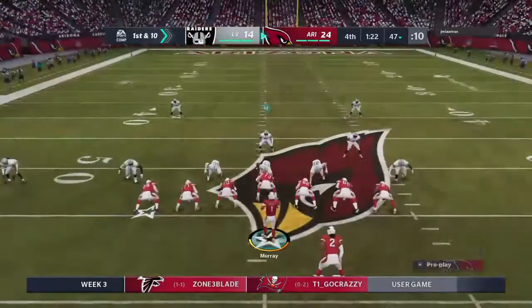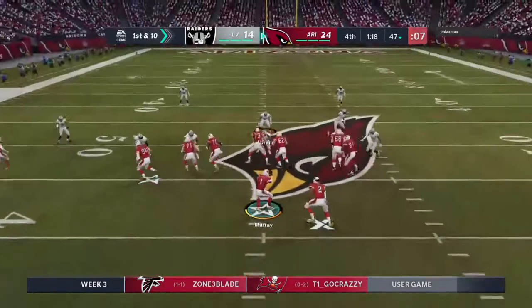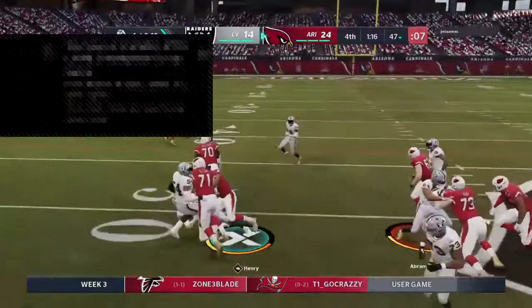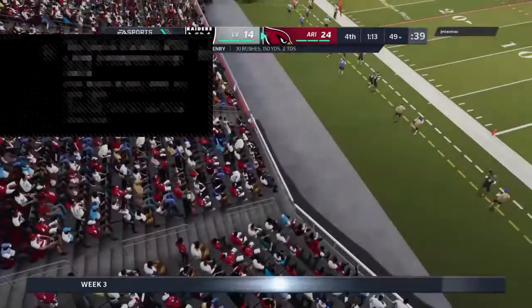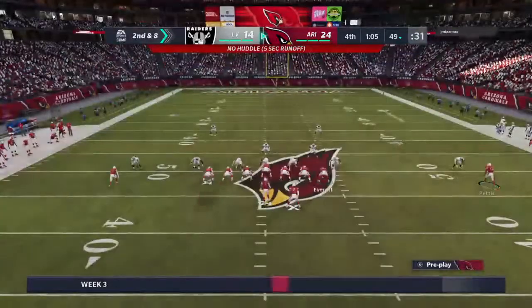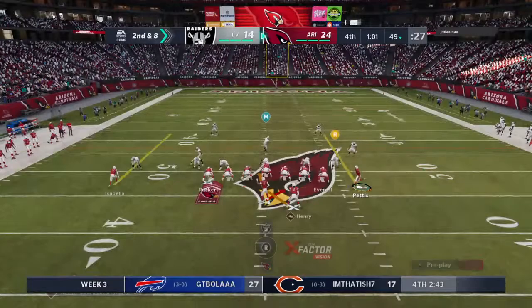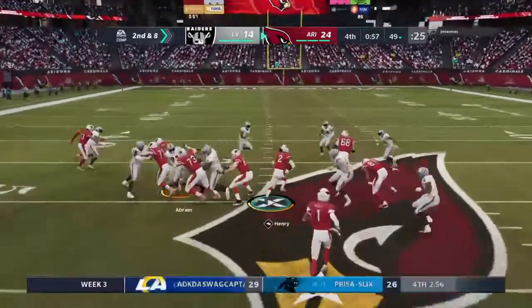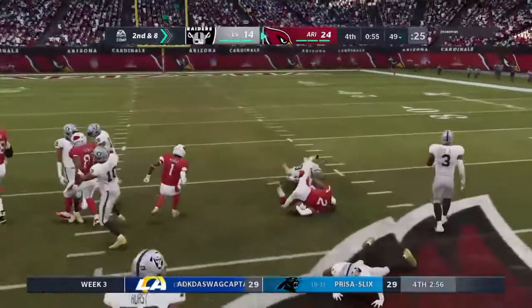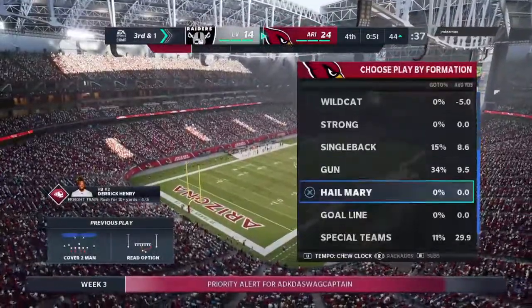Not totally home free yet, but it's looking good as they come up 1st and 10. They'll try and chew some clock with Henry. 2 yards on the pickup there. The tackle by Cleveland Farrell. It'll be 2nd and 8 at their 49. They'll run it again with Henry. That's going to be a 6-yard gain. Just a yard to go.